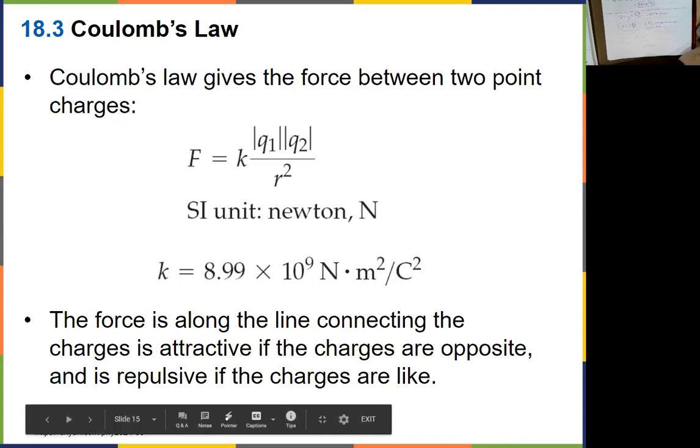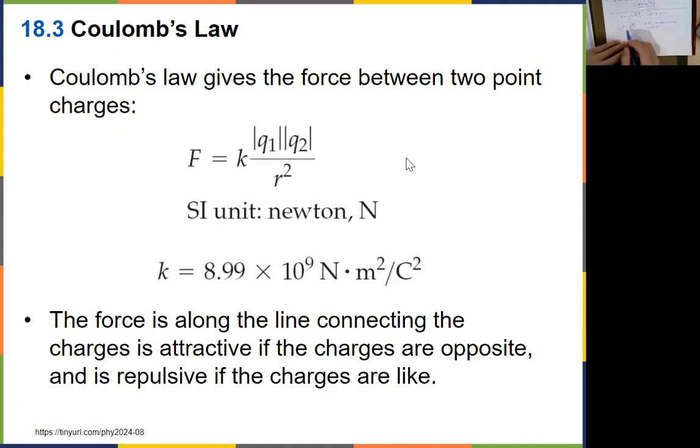Sorry, you guys don't see this screen over here. All right. So in general, you can write this equation, F equal to K Q1 Q2 over R squared. If Q1 and Q2 are opposite charges, that means one will be positive and the other negative, so the result will be a negative force, because positive times negative is negative. On the other hand, if both are the same charges, either positive, positive or negative, negative, they will give you a positive force.